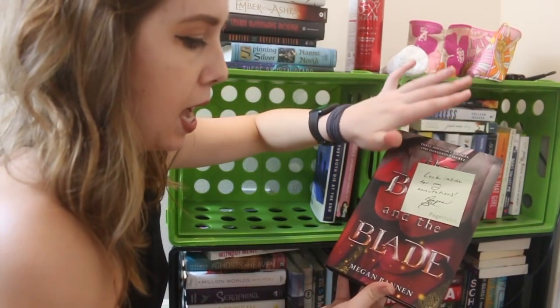The Bird and the Blade by Megan Bannon. I have absolutely no idea what this is about. They Both Die at the End by Adam Silvera.